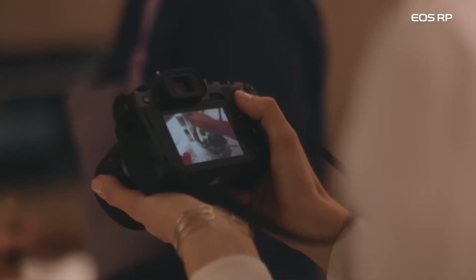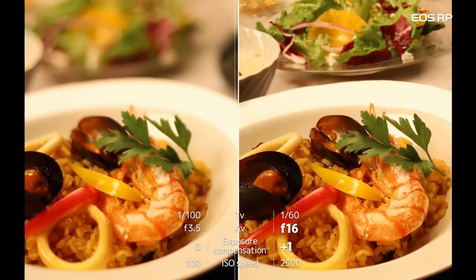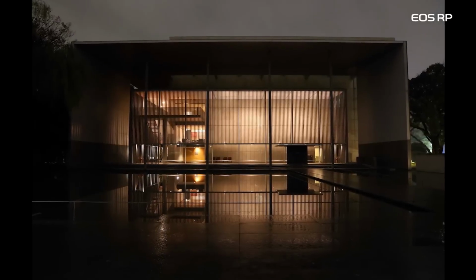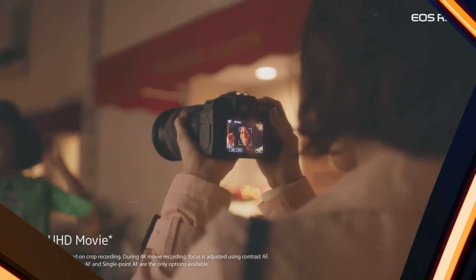Size and connectivity. The EOS RP camera is comfortably small and lightweight, just 485 grams with card and battery. The overall dimensions amount to 132.5 x 85 x 70 millimeters. Connectivity options include Wi-Fi and Bluetooth.